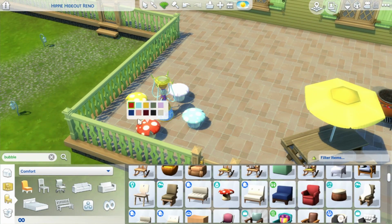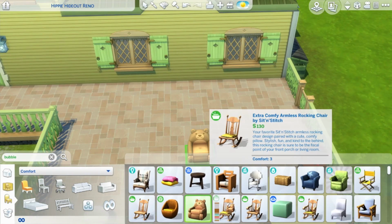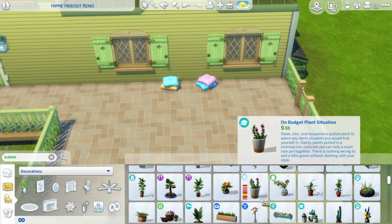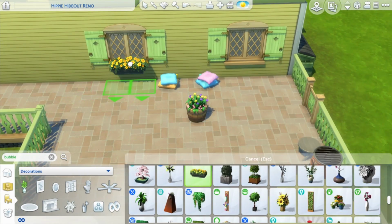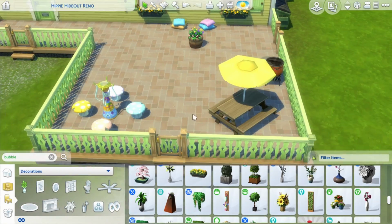I brought back the bubble blower from the original build. I don't know if you guys remember that, but the original build had a bubble blower and a fire pit outside. So I said, you know what, let's try and incorporate those items out here and see what we can do, and also make use of the cute little toadstools that came with cottage living.